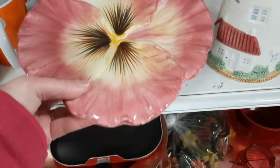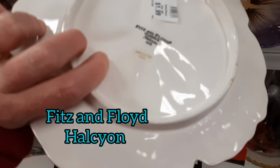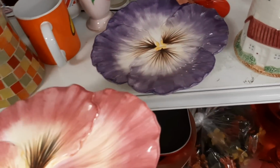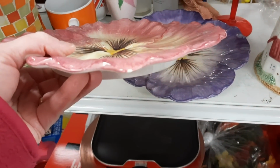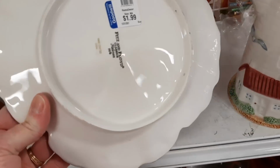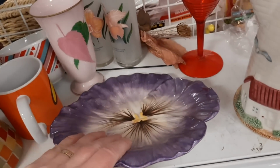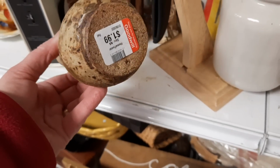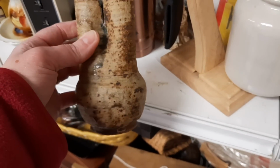Now here in the red section, there was this pansy plate and I flipped it over and it was by Fitz and Floyd. And then there was a purple one. There is a very small chip to the pink pansy right there. And the pink one does have a lot of crazing to it. But I thought they would be really pretty for display around spring and Easter time. And now we're back in the brown section.